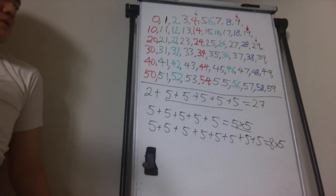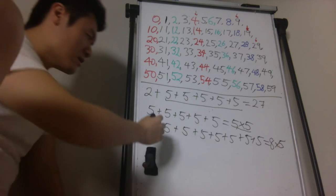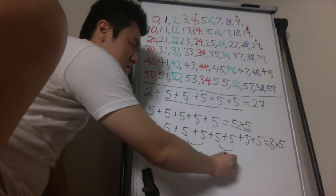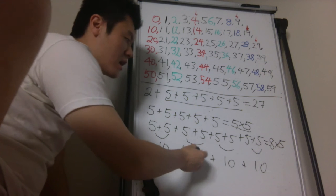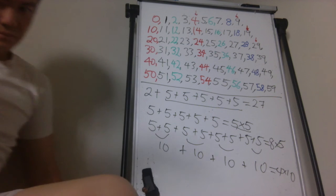8 lots of 5. That's what we mean when we have 5 plus this many times. So can you see this is also like 5 plus 5 is 10, right? So 8 lots of 5 is the same as how many lots of 10? It's 40. That means the answer would be 40, right?